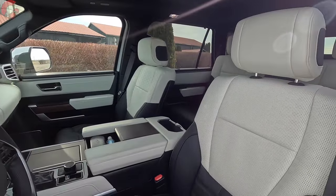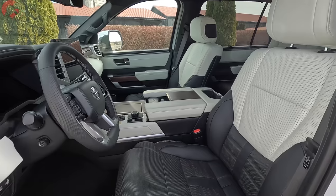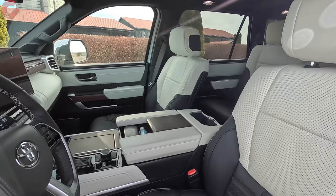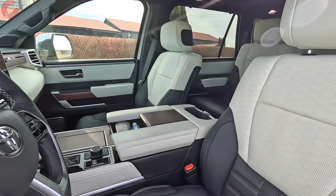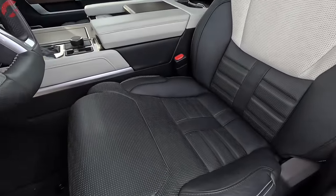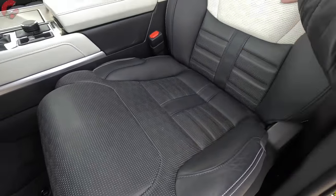Now let's talk about the materials and color options that you can get for all of the trim levels. So you will start off with fabric seating. You can move to leatherette seating on the next trim level, real leather on the Platinum trim level, and then this fully loaded Capstone is gonna get you beautiful semi-aniline leather. As you can see, this has a really nice quilted design.